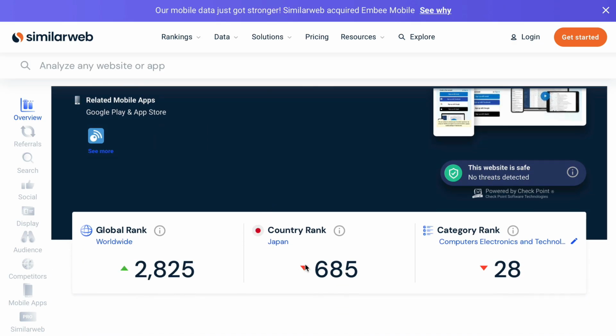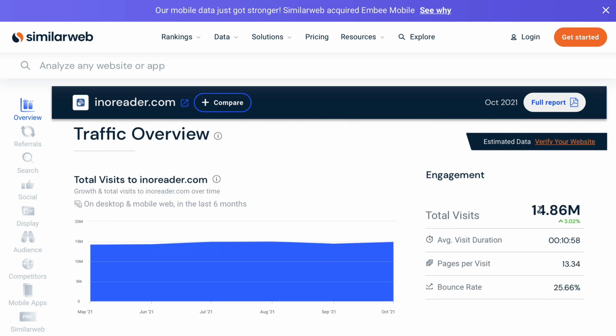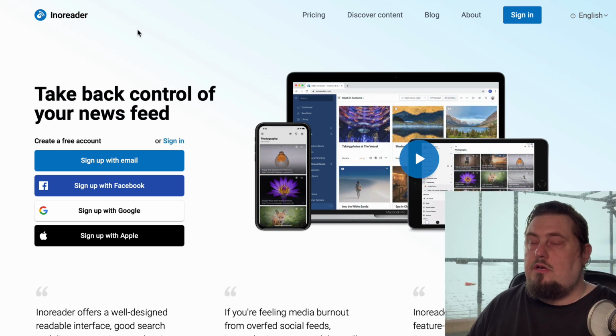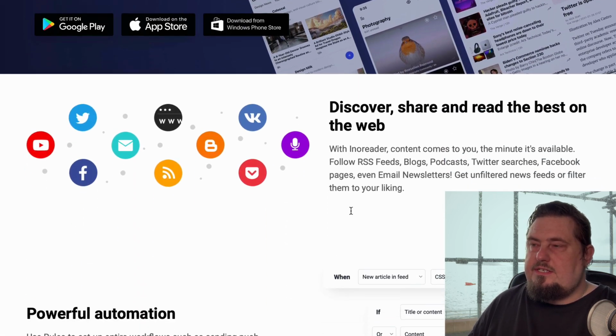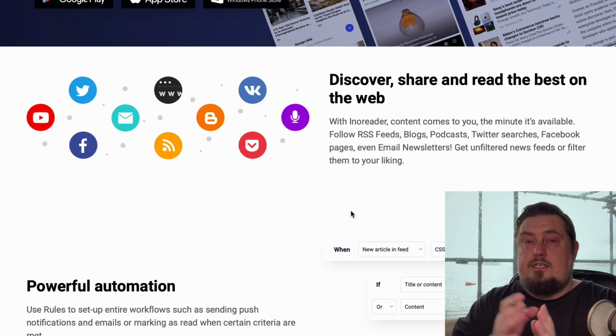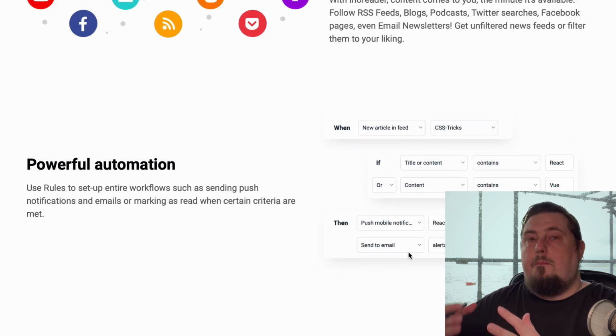So this is the first traffic source. It's called Inoreader.com, and it gets over 14 million visitors a month. It says that you can take back control of your news feed. So both of these do work in a similar way. So we just add RSS feeds to each one of these. I'll explain how to do that in a second. It's really easy to do. It's literally copy and paste.